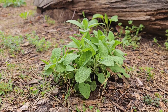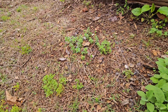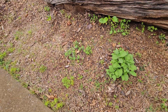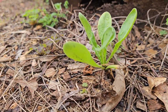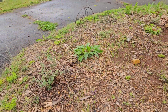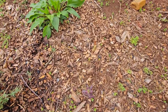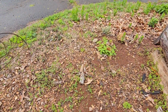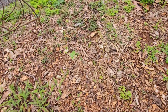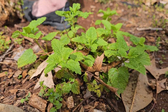Sage, lots of sage this year coming back. Oregano, calendula popping up there. I've got more yarrow here, echinacea, rosemary. Lots of wild lettuces. Some kale, some actual lettuce that I planted. Lots and lots of lemon balm popping up.